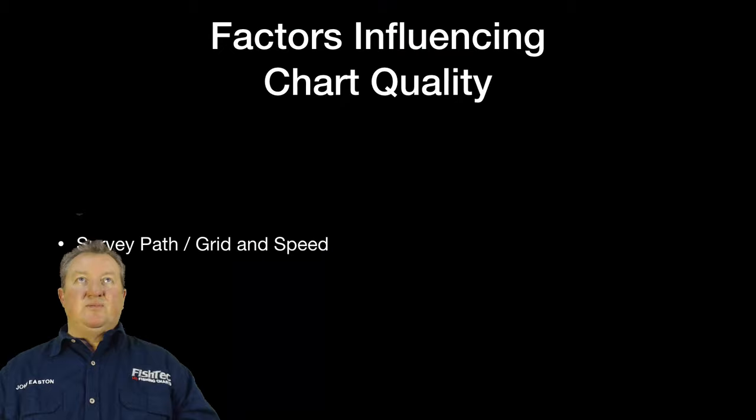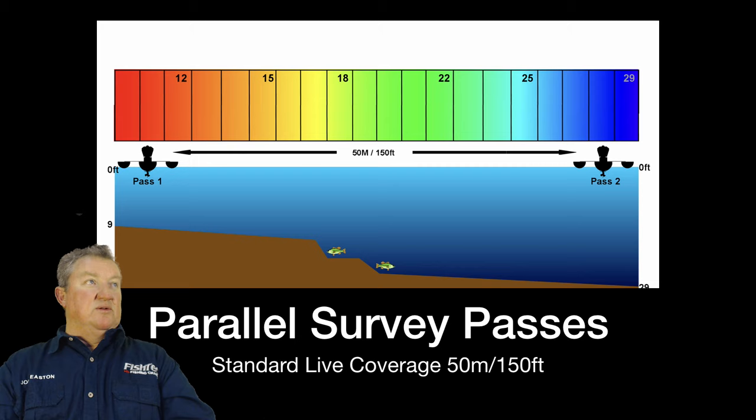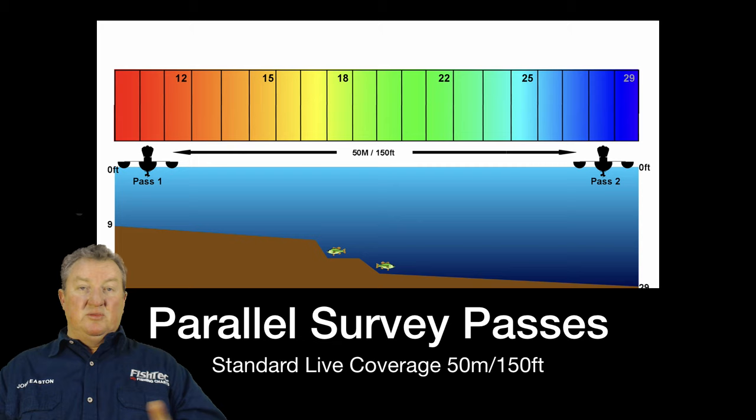Right, factors influencing charts: survey path, grid, and speed. Okay, now here's an interesting part. Are the guys still here? Yeah, we've got a couple of guys still watching. Fantastic. But the guys that have left, or the guys that have missed tonight, hopefully they get to see this. And this is important.